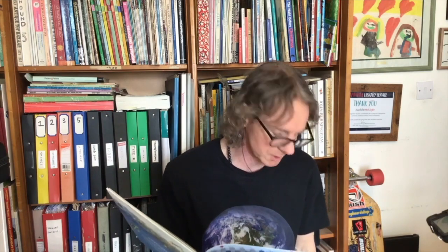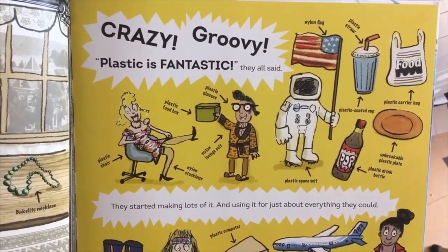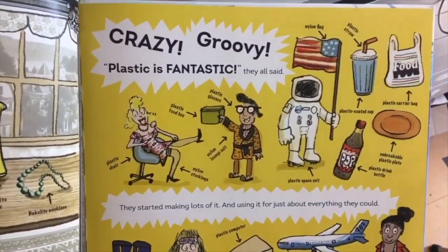You can't see it, but the legs of the chair are definitely made of metal. Some things are made of glass, like that glass. But some things, in fact lots of things, are made of something called plastic. Crazy, groovy, plastic is fantastic, they all said. And they started making lots of it and using it for just about everything they could.